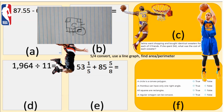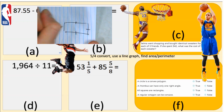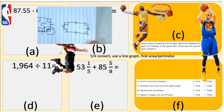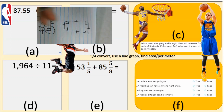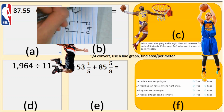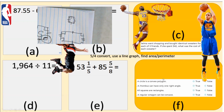All squares are rectangles. Remember, rectangles just mean that, hi, I got a twin over here. Oh my gosh, I have a twin over here. We all have right angles. That's a rectangle. Can a twin be the exact same size? Can they all be twins? Is this still a rectangle? The answer is yes. All squares are rectangles.